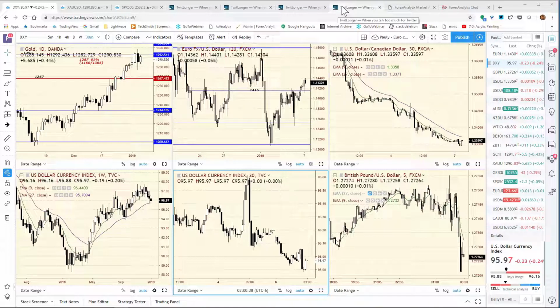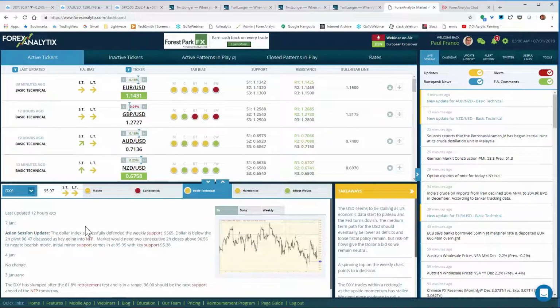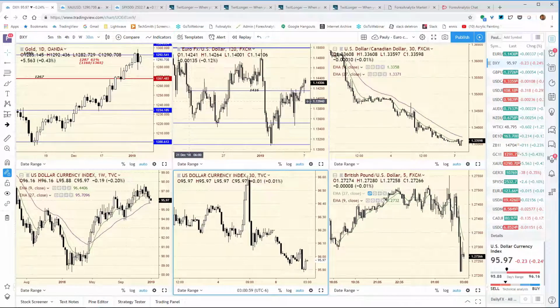We'd mentioned this on the analysis. Let's get over here. Oh, there we are. Initial minor support comes in at 95.95 with key support at 95.38. So we're right here into that support at 95.95.